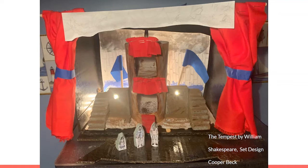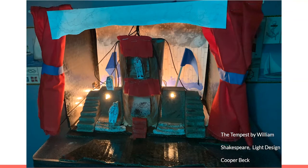I wasn't able to collect any more lights for the rest of the set, but I feel like the lights in the back hit the backdrop really well, with the Tempest still up in the sky right next to the curtains. This is some mood lighting where the storm is actually happening, where it's all blue. Here there would probably be water going around.